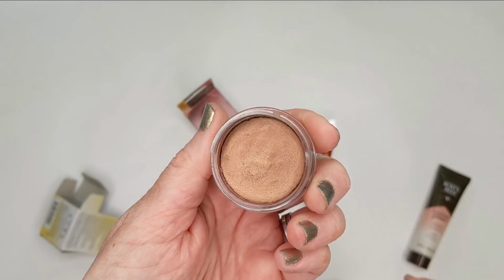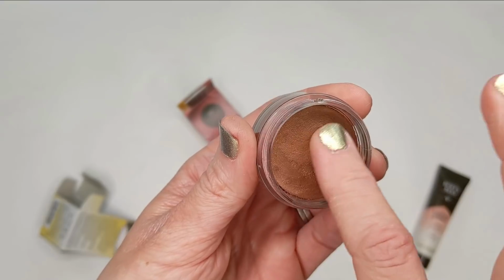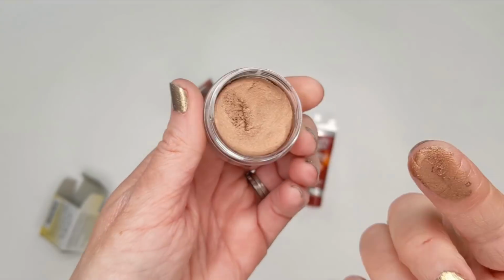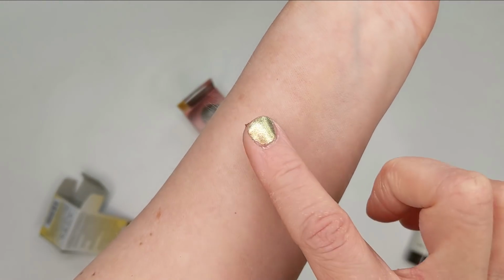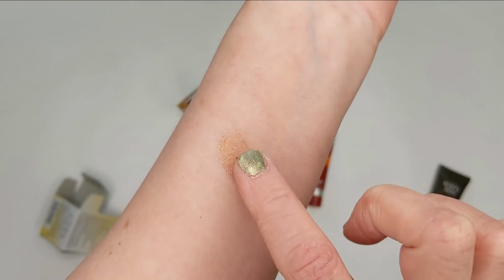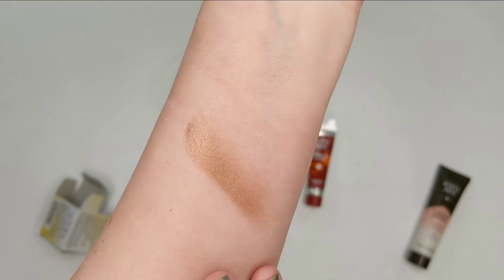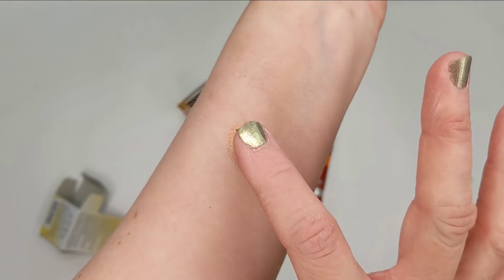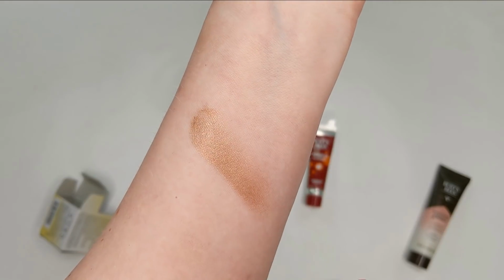So let's take a look at the color. And this just looks like a really pretty coppery shade. Actually, what I'm going to do is put it here first so we can see what it looks like. That's beautiful. And actually it doesn't feel sticky. It feels like it dries down right away, which is great. I think that'll help it to stay put on your eyelids a little bit more and not break apart.